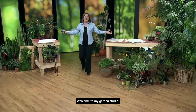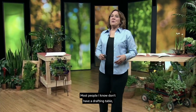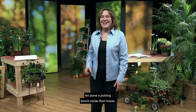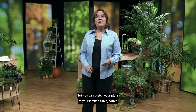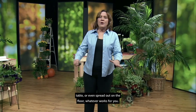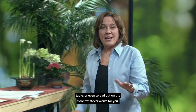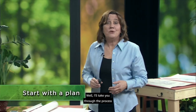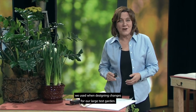Welcome to my garden studio. You don't need a fancy place to make your plans. Most people I know don't have a drafting table, let alone a potting bench inside their house. But you can sketch your plans at your kitchen table, coffee table, or even spread out on the floor, whatever works for you. Okay, so what do I mean when I say start with a plan? Well, I'll take you through the process we used when designing changes for our large test garden.